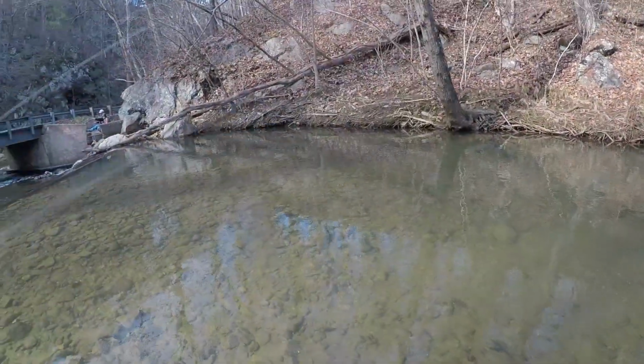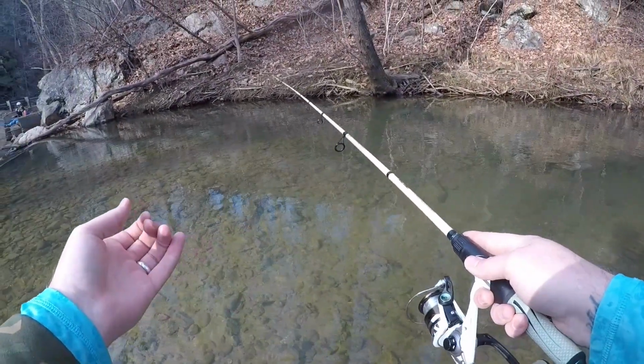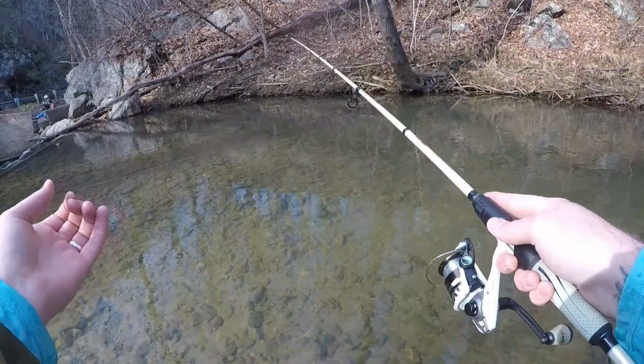All right, we got a little pod right over there. Let's just cast straight into the pod. Just up ahead of them again. Don't cast to them. Major mistake trout anglers make. Here he comes.